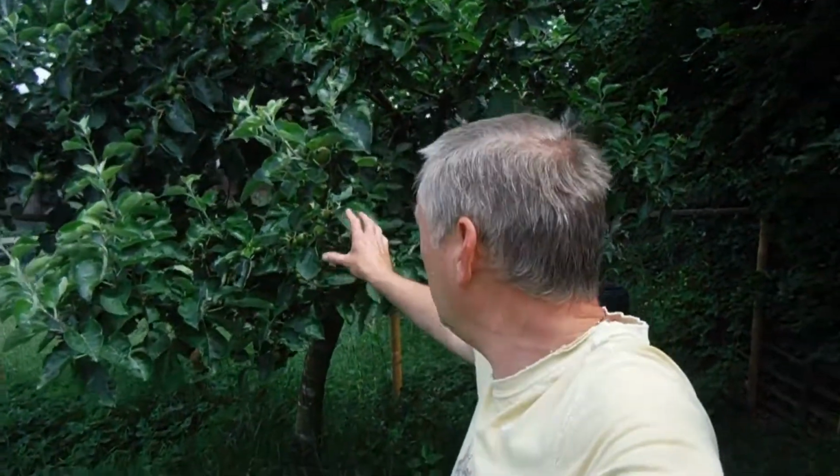This is a cooking apple tree. They're a bit sour. I know cooking apples are sour, but the amount of sugar you have to put with them to make them palatable is really defeating the object of being healthy.